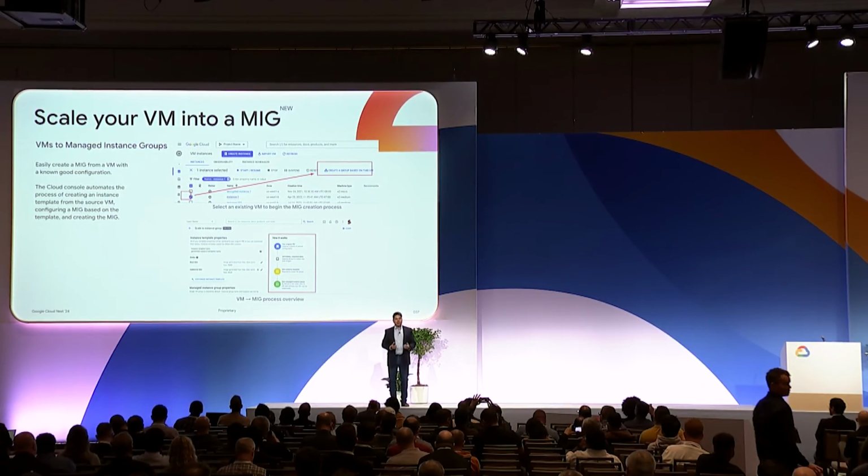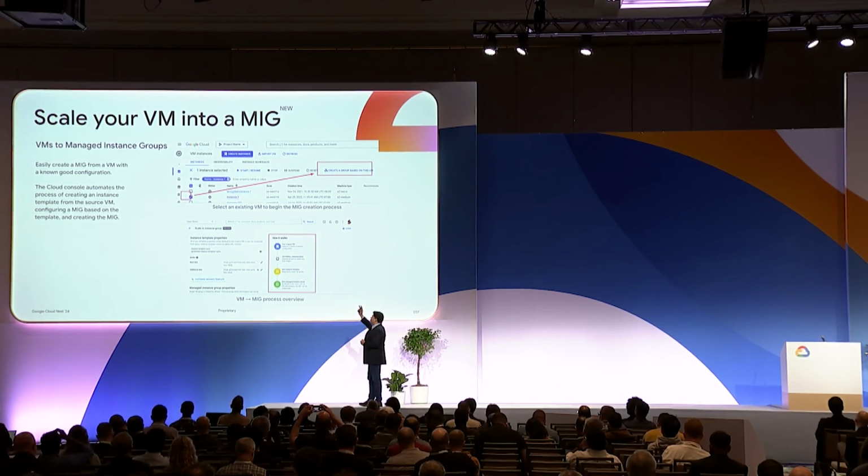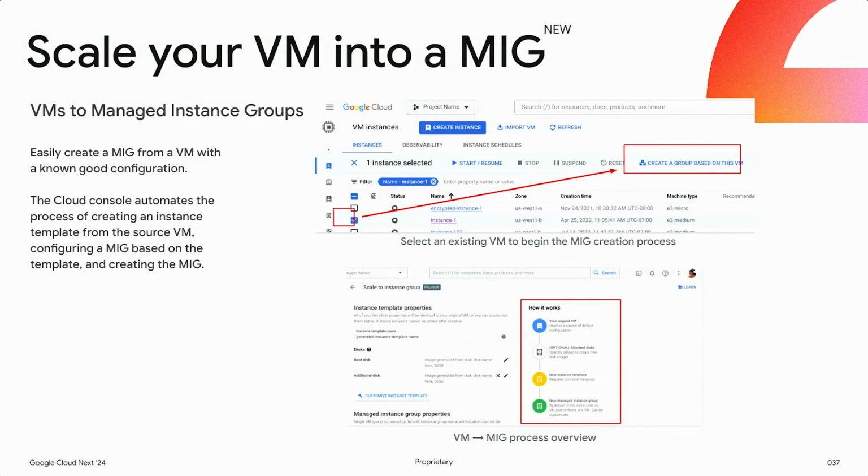Krish talked about MIGs and the flexibility we are driving in MIGs. But creation of the MIGs could have been more simple. And that is what we are trying to do through this flow, which allows you to automatically scale a VM into a MIG right from the console itself. So you create a group, and through a simple workflow, through the console, just go ahead and create that MIG.